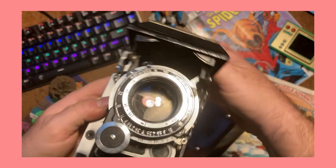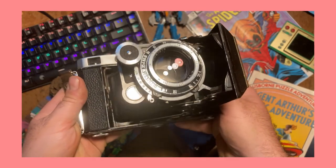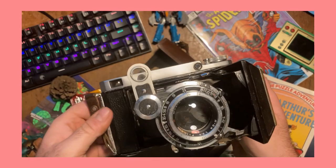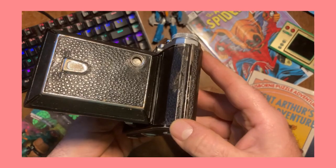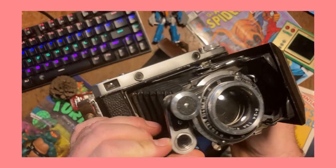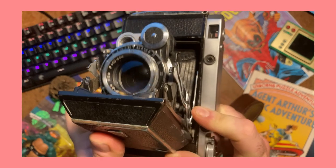Specs. The lens is an Industar 24. It's 110mm f3.5, 4 elements in 3 groups. Aperture is 3.5 to 32, with a lever and scale on the lens. Focus range is from 1.5 to 15 meters, plus infinity. Focusing is by a thumb lever, fixed onto the lens.